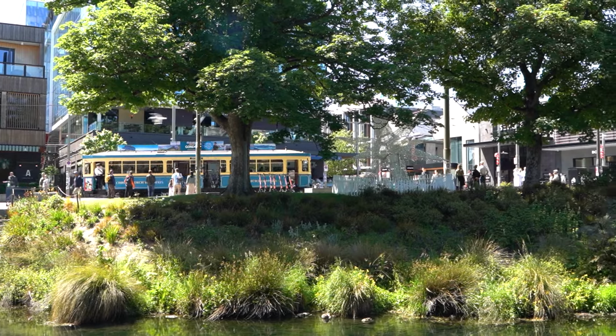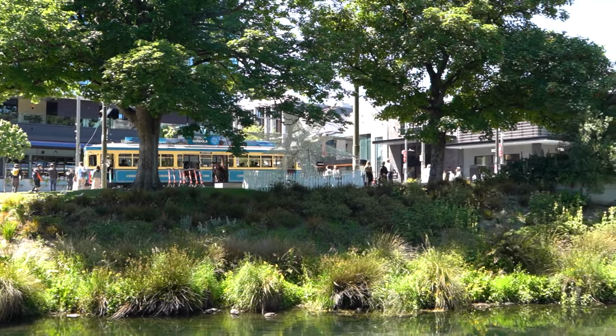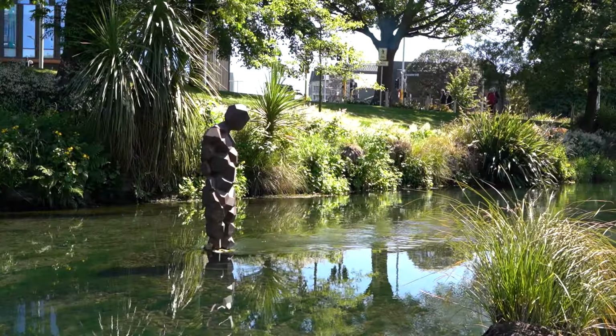If you just fancy some tasty food and a bit of shopping, then the Riverside Market in the city centre provides a great spot to try some out, or head to one of the large shopping centres such as Westfield and Riccarton as a retail fix. So that just about sums up my 14-day itinerary for New Zealand South Island.